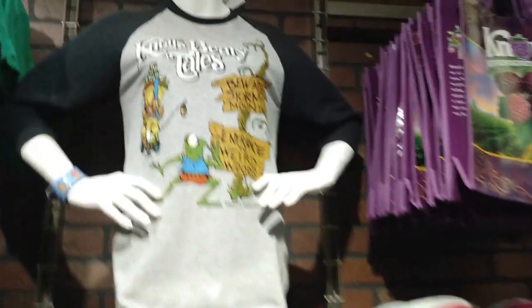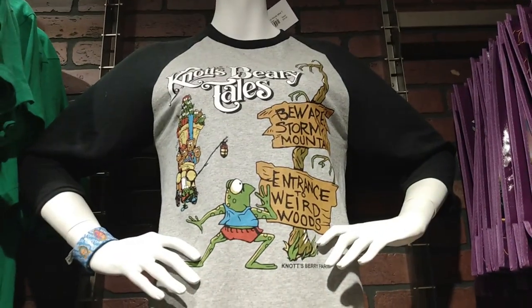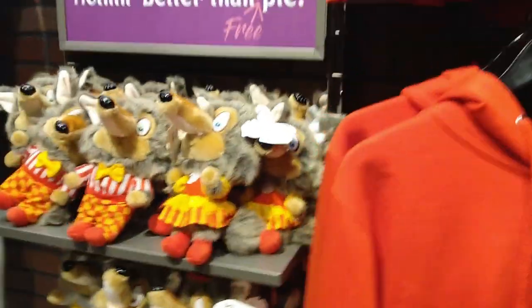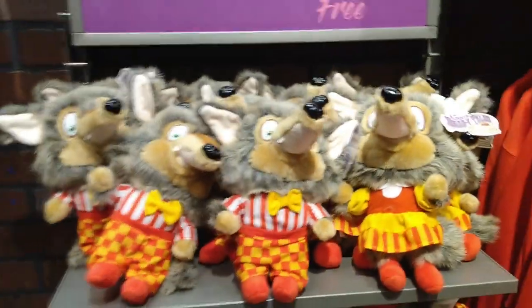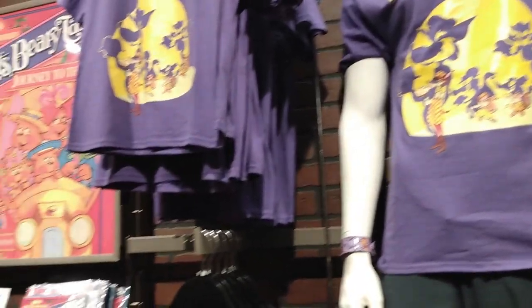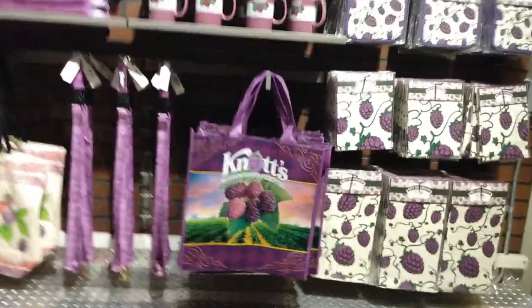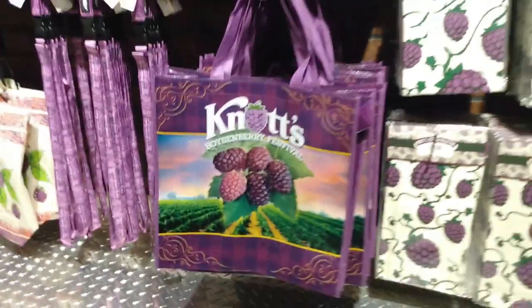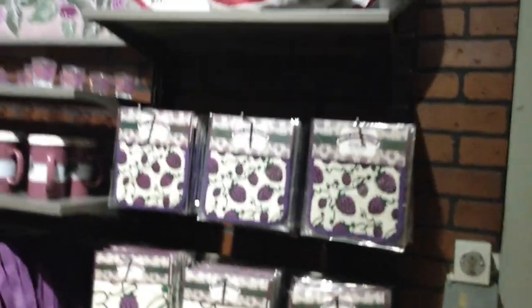Check it out, they even got the Christmas shirts ready. I like that shirt right there though. That's actually pretty cool. Foxtails. Merry Christmas. I don't know what character that is, but it's cool. There's a couple of scary shirts. I might get one so I can come back to not scary home. But it's actually pretty cool. Boysenberry, if you don't know, Knott's has their own berry, the Boysenberry. It's actually pretty cool.